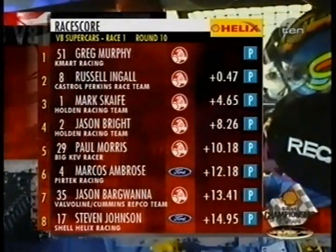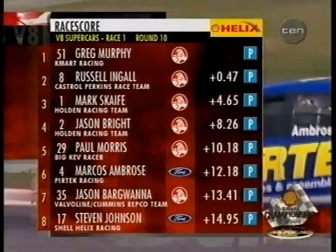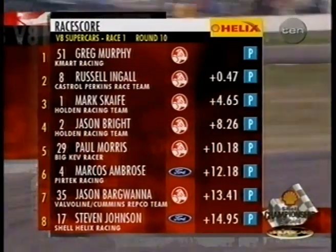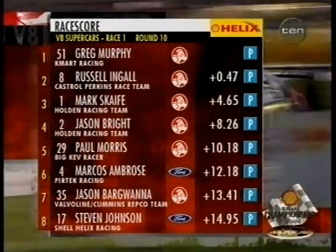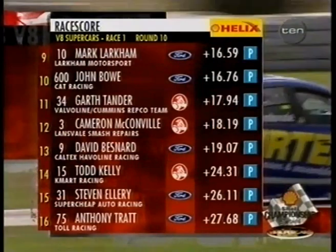Let's take a look at your Shell Helix race score. All of those drivers have pitted. That's the P on the right-hand side of the screen. So Murphy, Ingle, Scaife, Bright, Morris, Ambrose making the move, Bargwana and Stephen Johnson. Mark Larkham and John Bale round out the top 10.